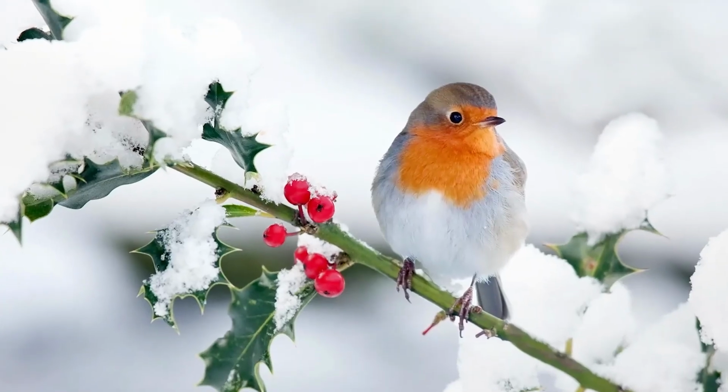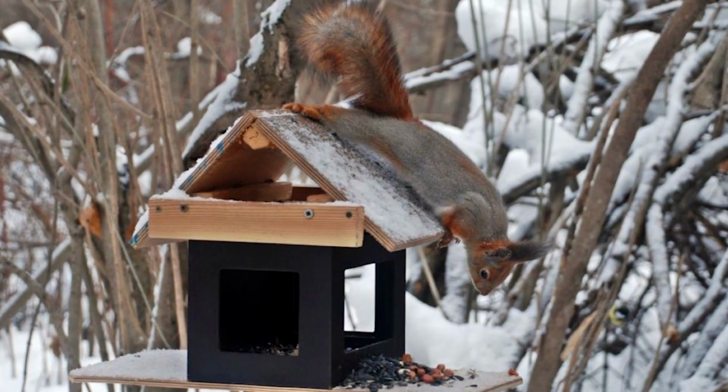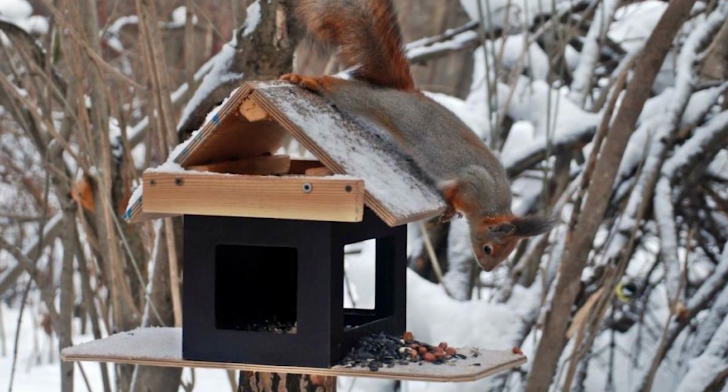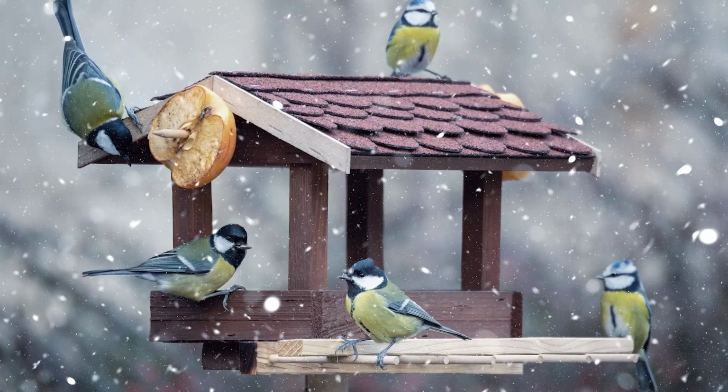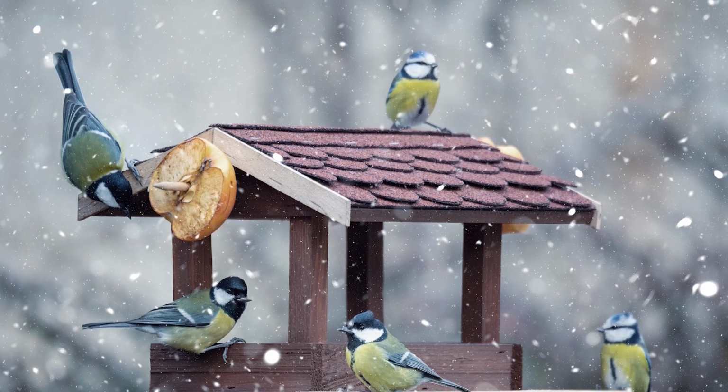By following these tips for providing food for garden animals, you're not only helping them survive the harsh season, but also enriching your own garden experience. Let's make our gardens a welcoming place for all its inhabitants, regardless of the season.